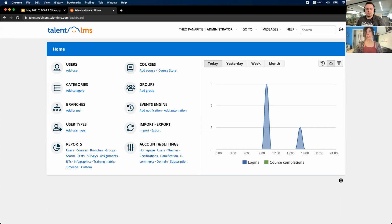Each user has to purchase a course alone. What you can do is actually, as an admin or instructor, add the user to the course directly. Perhaps the payment has already been made outside of the system of TalentLMS. So you handle this manually and you add the user to the course directly.